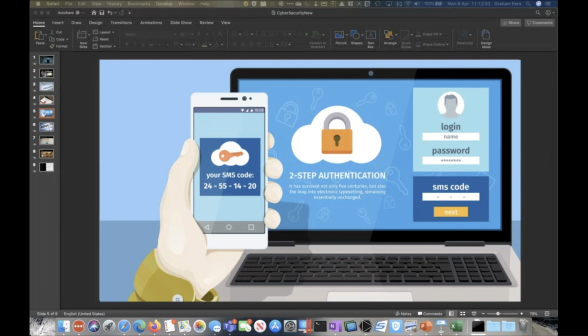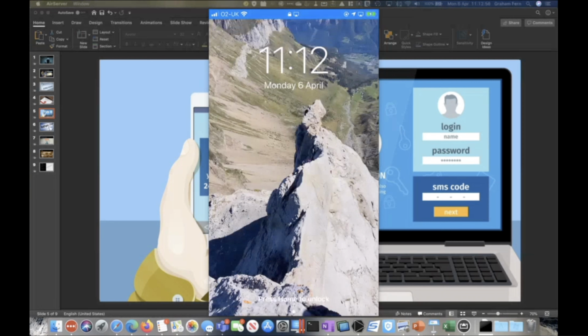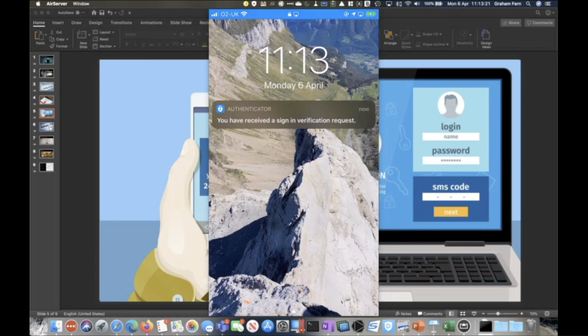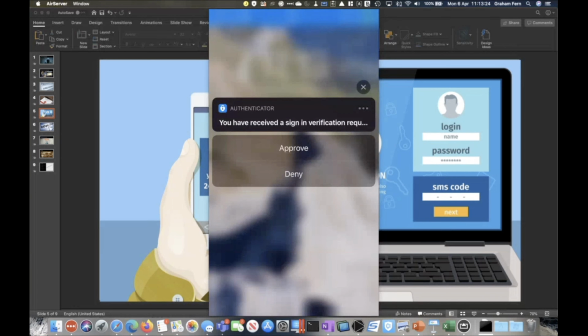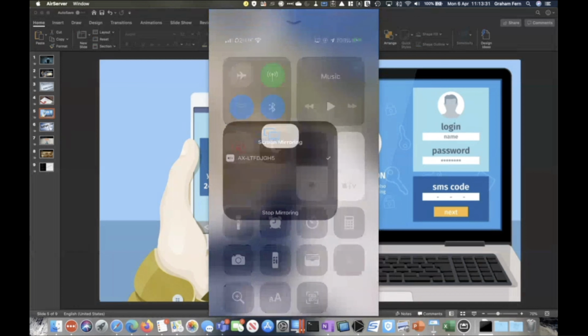So let me just show this functioning. I'm just going to again share my screen, hopefully show you it functioning. So I am going to sign in to, in my case, Office 365, because I want to be nice and safe. I'm doing this on another screen. There we go. I've received a request. I'm clicking on that with my finger and biometrically approve it. And what's happening on my other screen is I have just been signed in.